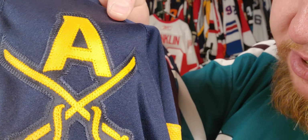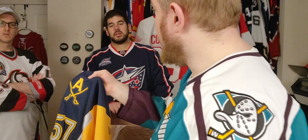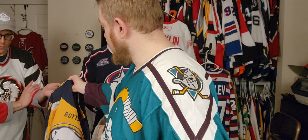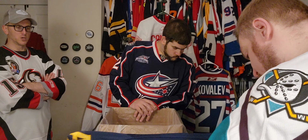It's two layers. It's actually on blue twill. And what a pain in the neck that must have been to sew. Look at the detailing on that sucker. That's far more effort than anybody put into thinking about how this could look good. Right? I mean, oh, man. I actually forgot this was in my collection. This is also going for Ugly Jersey Week.